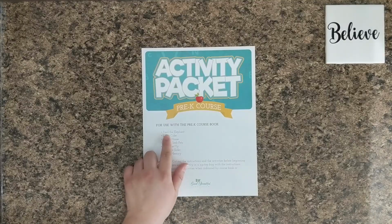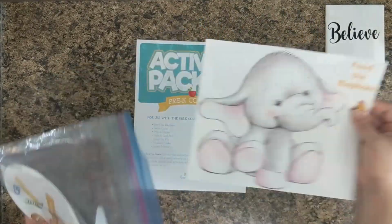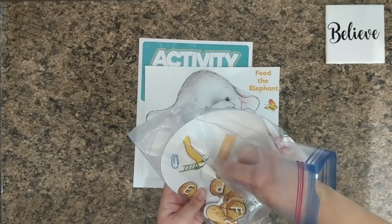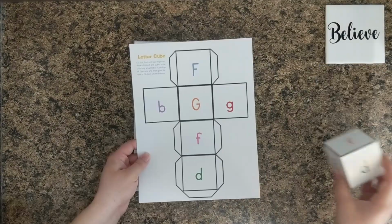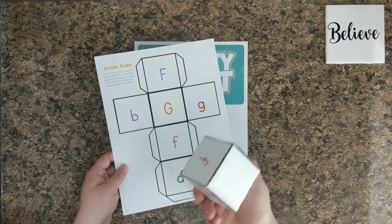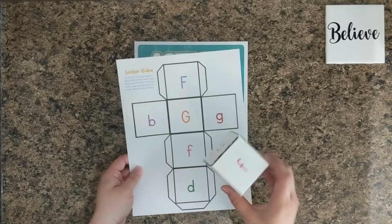So the first item in here is Feed the Elephant. Cut out around the edge, cut a slit in the elephant's little trunk, and then these little peanuts, they take the letter, pick it up, and feed it to the elephant. The letter cube you just cut out and glue together, and then you store it like this. I suggest you store it somewhere where it will stay safe and not get trampled on.